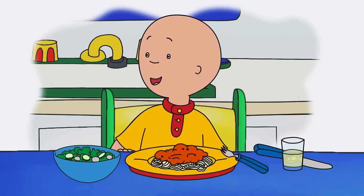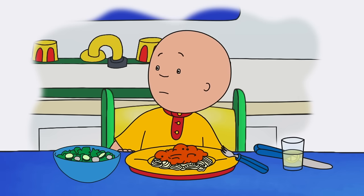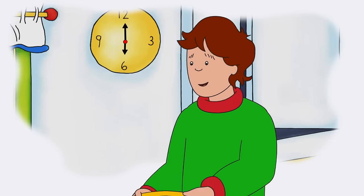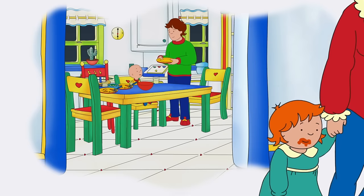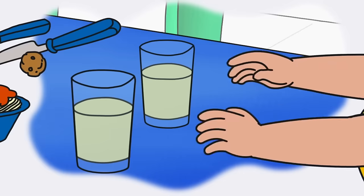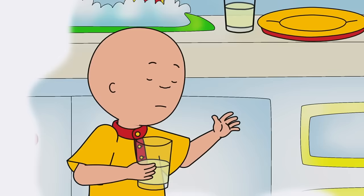But while Caillou was laughing, he made a noise. Come on, Rosie. Let's get you cleaned up. And you can help me with the dishes, Caillou. Okay, I'll help. Caillou was extra careful not to drop anything. But it was hard because of the noises he made.